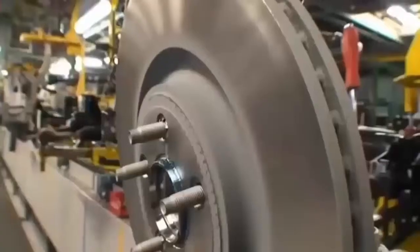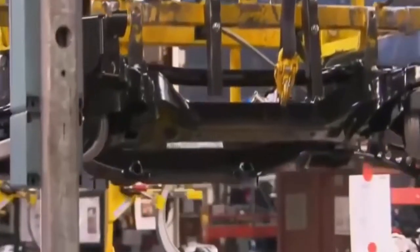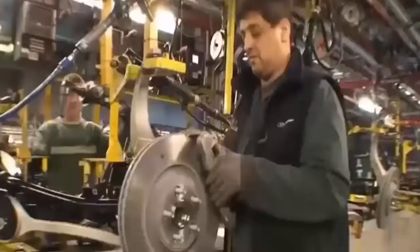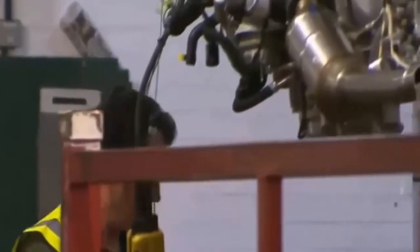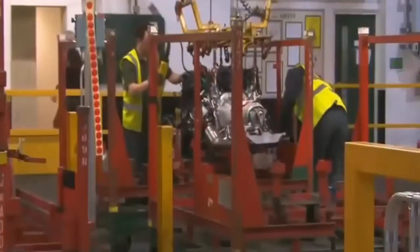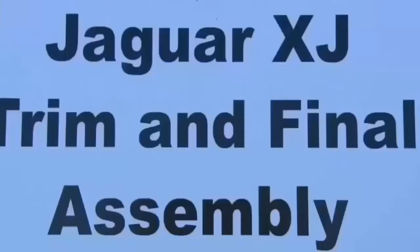Engines are not made in isolation. Running parallel, teams prepare the axles, the central shaft or rod that holds the wheels. The combination of these parts is called the powertrain. Each powertrain is matched to a body, a process called a marriage. This happens in trim and final.